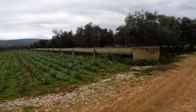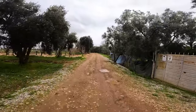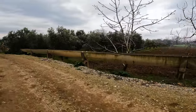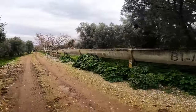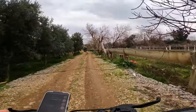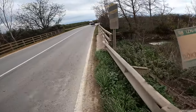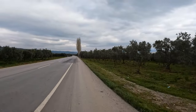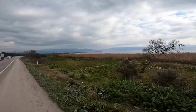Agricultural back road here. This is great, man. Really great. These modern aqueducts are everywhere. Oh, and look. A nice siphon under the driveway. What do we got up here? Araba? Okay. Ooh, I think that's Nicaea in the distance.